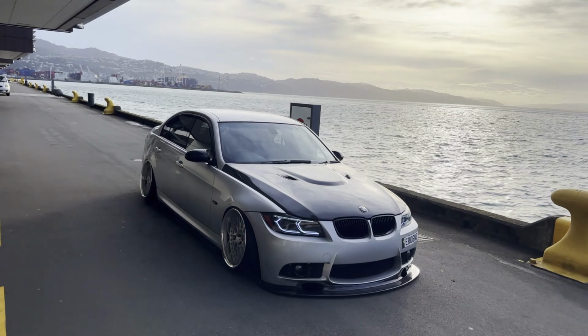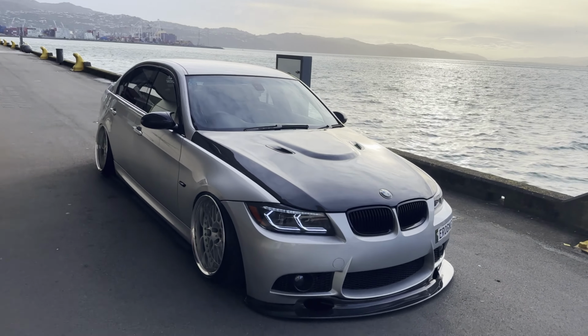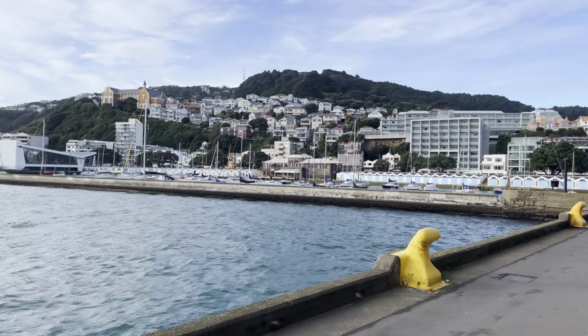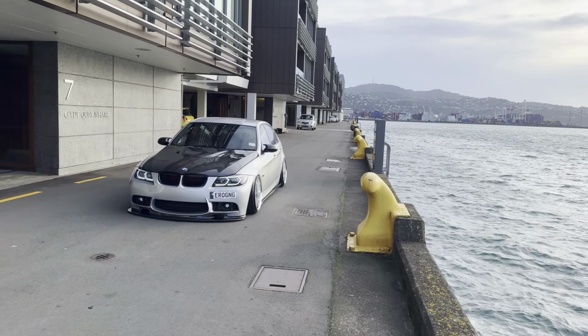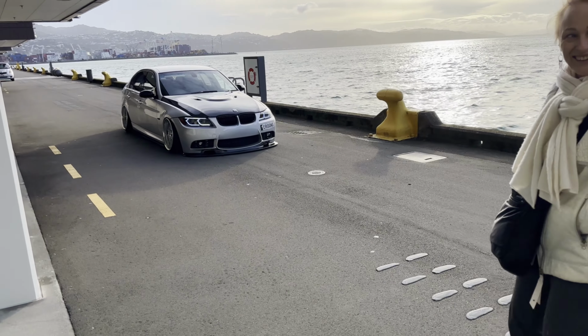Establishing ones, make it look sick. So yeah, just got to, what is this called, Clyde Quay Wharf. These shots are gonna look sick, like so sick. So we're gonna get some establishing shots here, some nice shots of showing it off, and then move to the next spot.